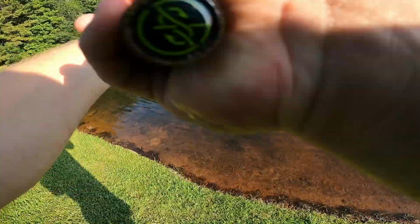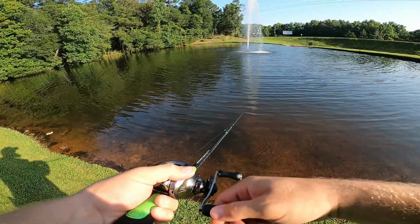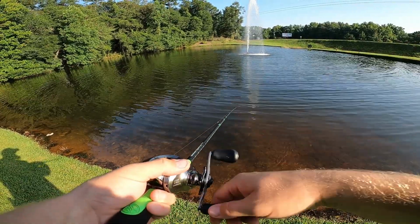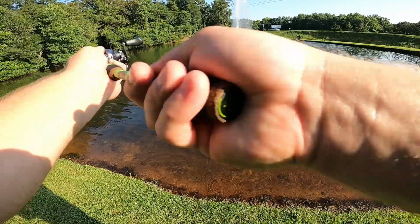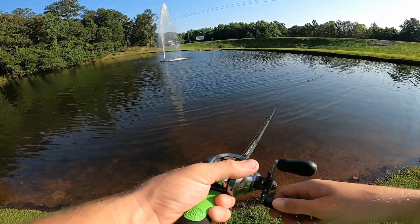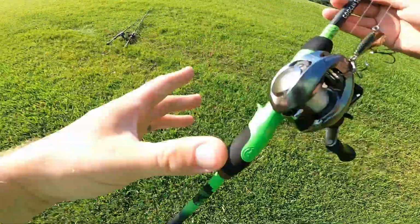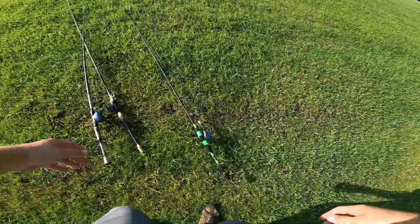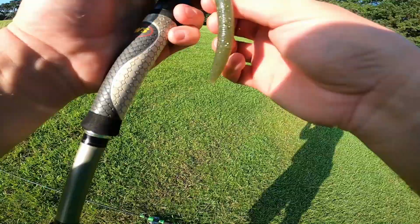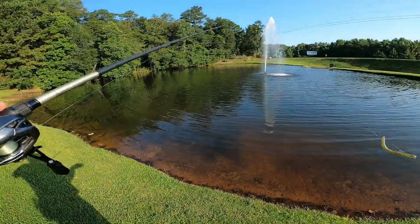Oh, something was following it. Whoa. You guys see that shadow following it out here? Man, I don't know what the heck that was. It almost looked like a big bluegill following it, which would be insane. Let's just find out if we were seeing things or not. Because a bluegill or a bass will eat. Oh wait, let's let the log. That's a fact.